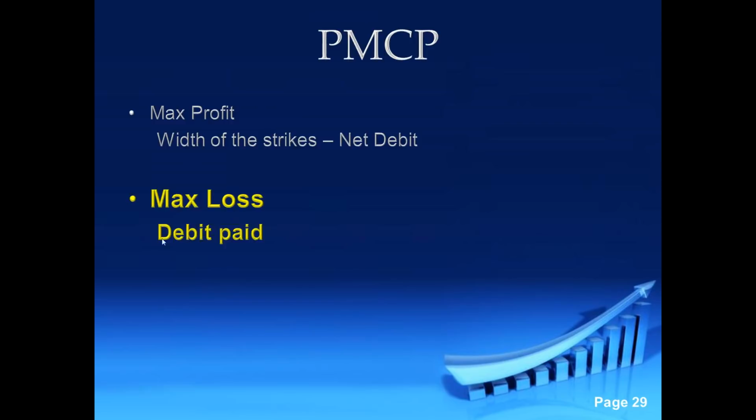Our max loss on any debit paying strategy is the debit we paid. That's the beauty of doing a debit spread, is we know what our risk is getting into this strategy. Our risk is whatever we paid for it.